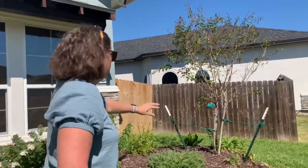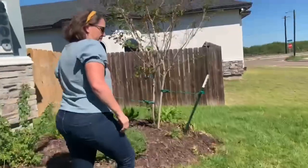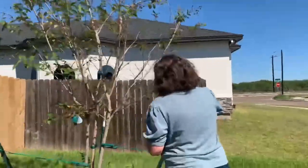And if you look at these stakes and the way that we did it, in fact, my father-in-law did this with my sons. You'll hear a lot about my mother-in-law and father-in-law because they have gorgeous landscaping, and they always help us out.